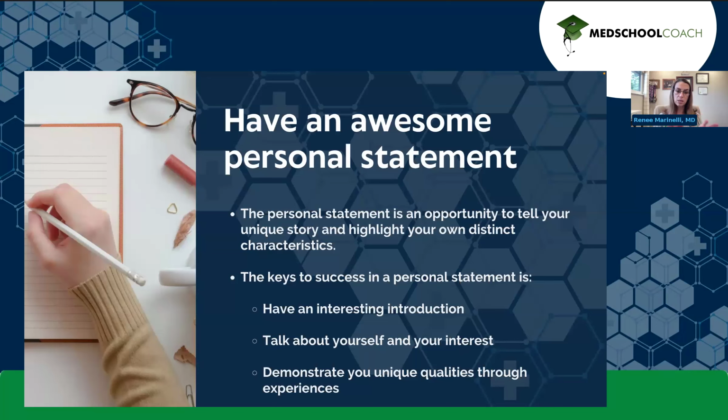The personal statement is a component of the AMCAS application. So you write one personal statement and then every school you apply to receives it. You want it to be appealing across the board. You're not going to say, I want to go to UCSD specifically, because this is being sent to other medical schools. So you want to make it applicable to every school you apply to, and you want to make it interesting.